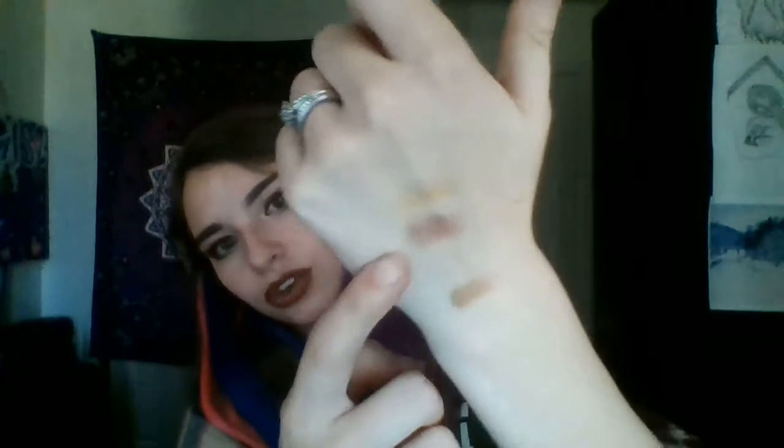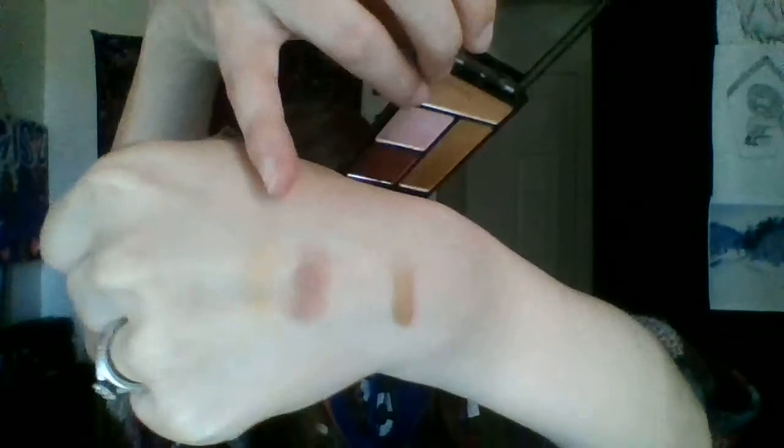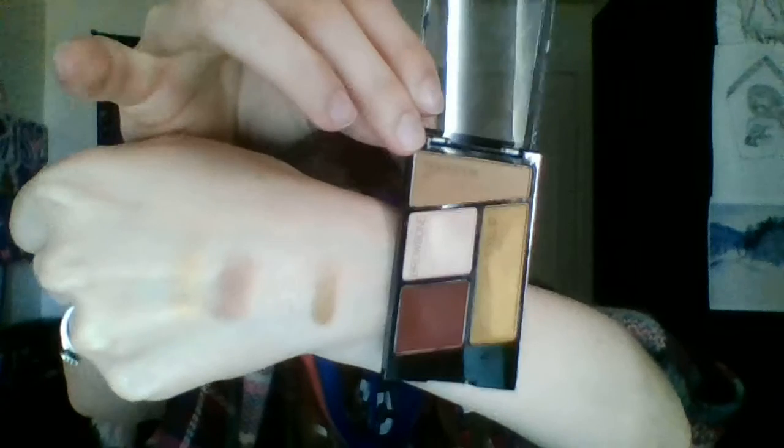That's the brow bone, which is kind of pink gold. But as soon as I put it on, it looks a tiny bit of gold. This is the crease, which is very blood red. I call it that. And the gold is right here. The palette does not do the colors justice unless it's on your eye.